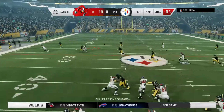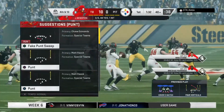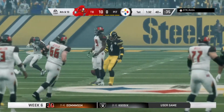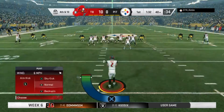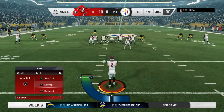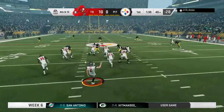3rd and long for Winston. Well, the 2 men come together, and it's incomplete. Excellent work defensively, brings up 4th down. The positioning here is key. As a defensive back, you're taught 99% of the time, make a play on the football. But in this case, making a play on the man was all the difference. That's what forced the incompletion.